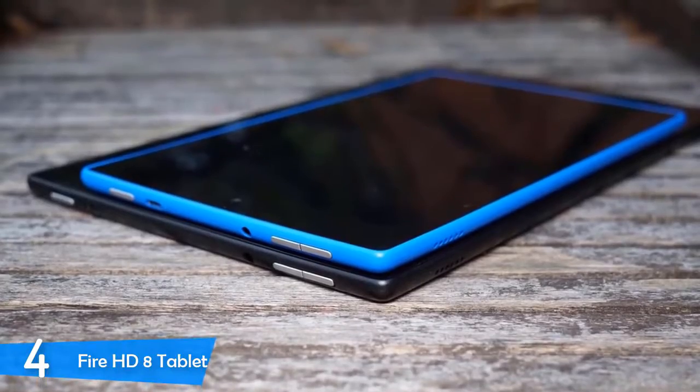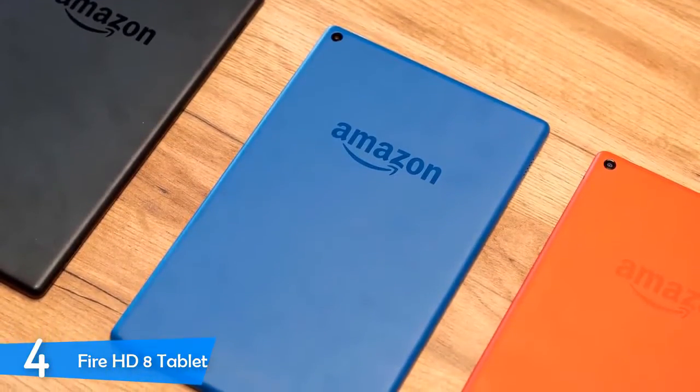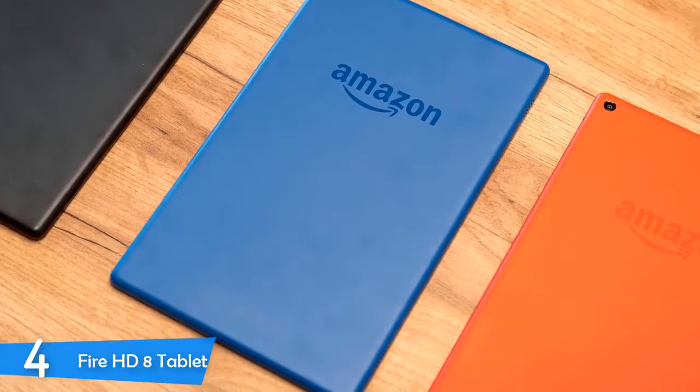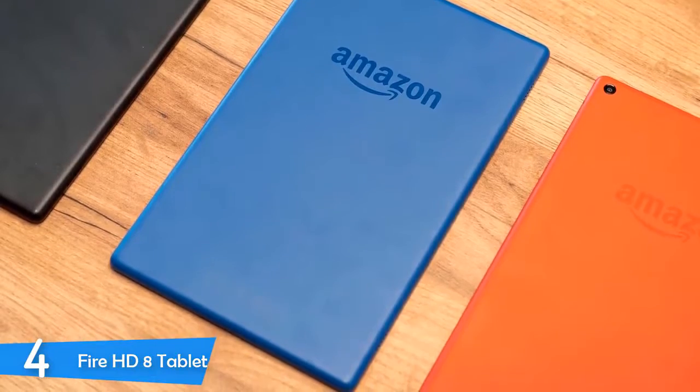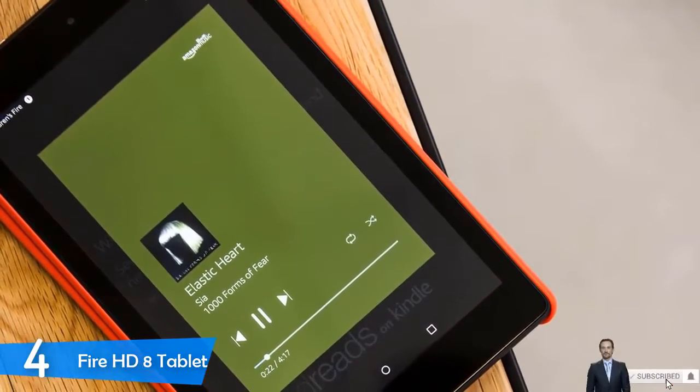Capturing details is a great camera for your Skype sessions with your friends and family. Where this tablet really shines is in its software aspect. It runs Android's modified version, Fire OS. This is basically the same Android system with a few tweaks to suit Amazon's needs.